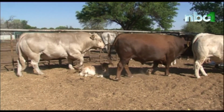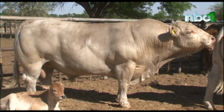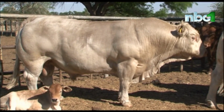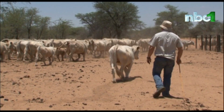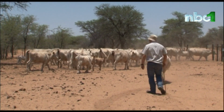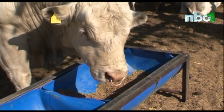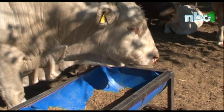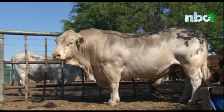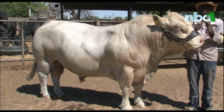The Charolais is a beef breed, so when you breed Charolais you must always keep an eye that you want beef. That's why we breed them. They're easy fleshing. They produce heavy weaner calves, which is a good market at the moment because the weaner prices are at highs. A lot of people switched from oxen production to weaner production because they fetch good prices on auctions, and South Africa needs a lot of calves.